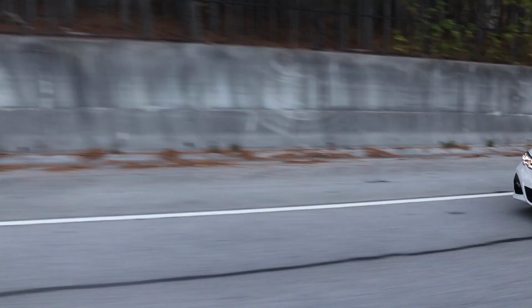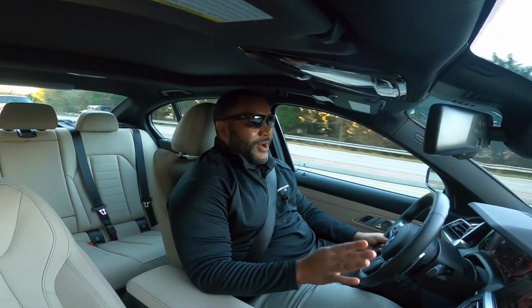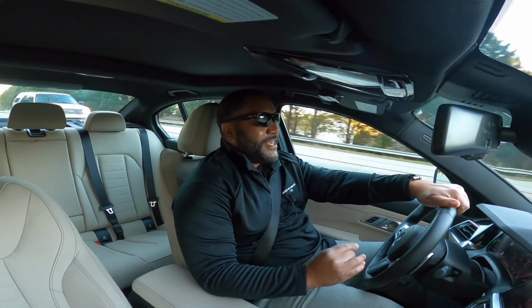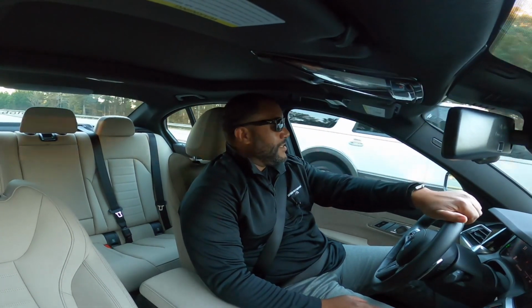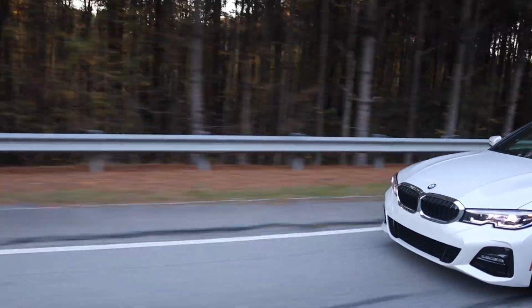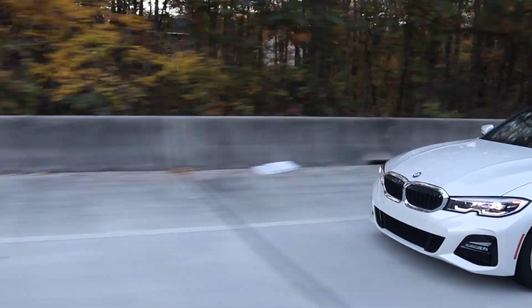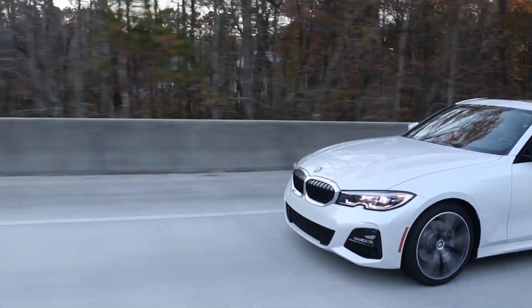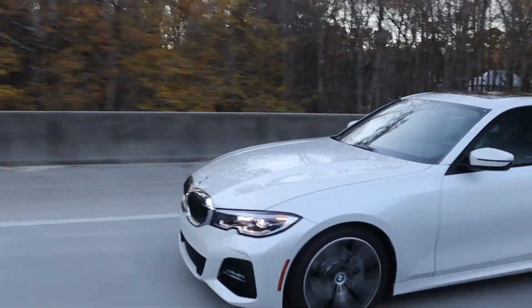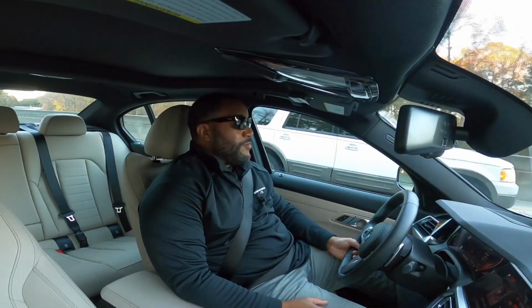Let's give it a little gas, see what she does. Okay, all right, 4-cylinder. Okay. Just calm down. We gotta keep it at the speed limit. We don't need no surprises. But it's got a little bit of get up. It's not bad for a sedan. Like I said, this is a good family car, good daily driver. If you need a daily driver, I would definitely recommend it.